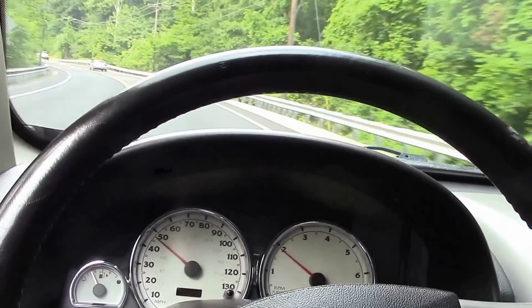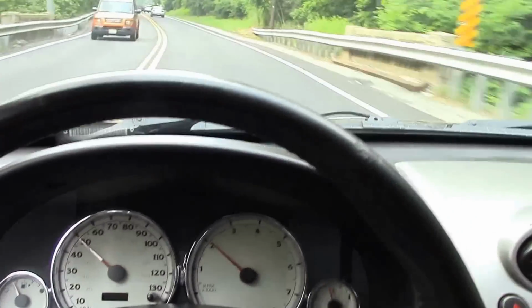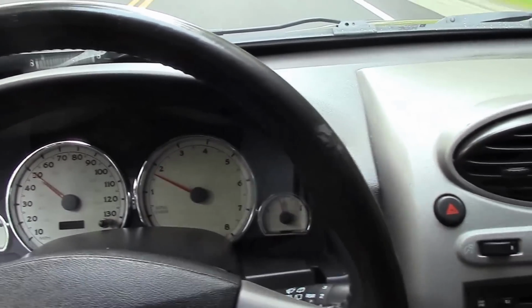Super, super nice and smooth shifts. And here we're doing 50 miles an hour. You can hear how quiet the vehicle actually is too. I mean, it's really nice. Heading down the road nice and straight. Look, my hand's not even on the wheel. Still not. And we're still heading straight.